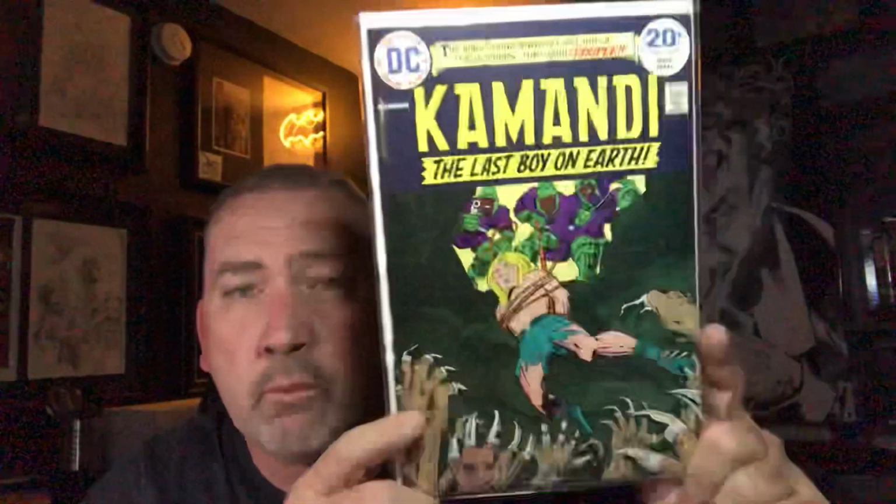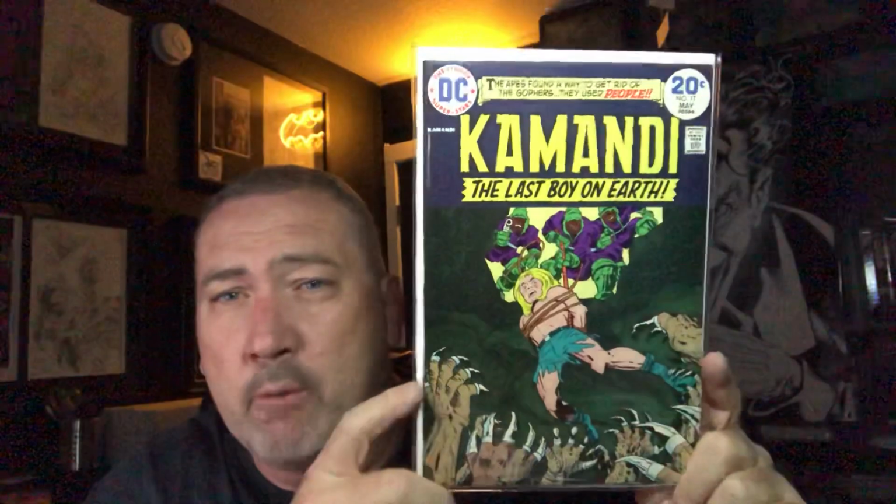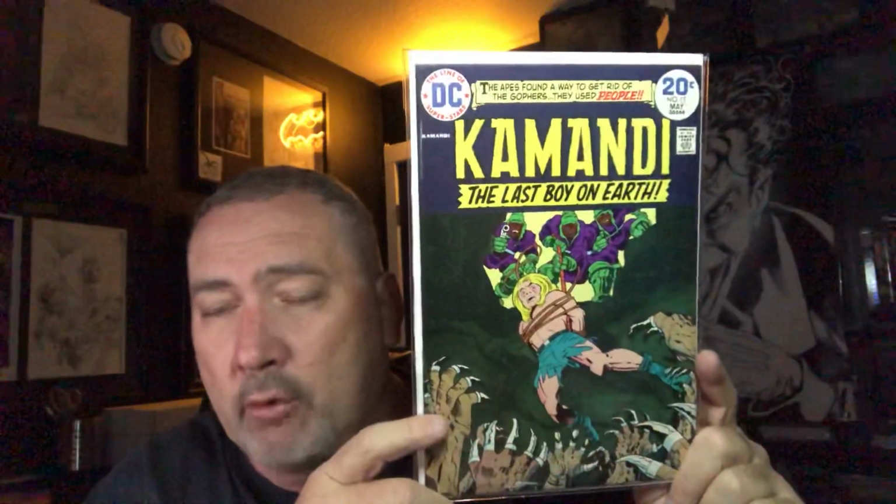And the last of the vintage books we're going to show is another Kamandi, number 17, very fine, 8.5 from 1974. This is Kirby art and cover. Looking really nice right there. Again, beautiful Mylar, makes a book absolutely pop.